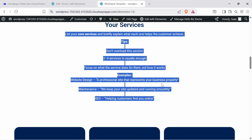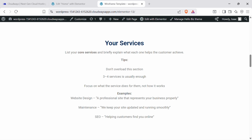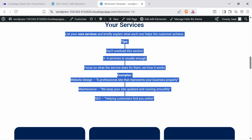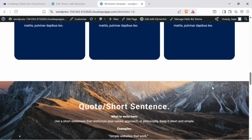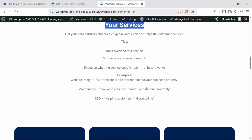This is just part of the framework, so you understand what to do for each of it. Then we'd have a services section. Imagine this isn't here. It would just have your title for your service, and then you would have your 3 services down below. And you could have more or less, whatever you want. But that's the services section.